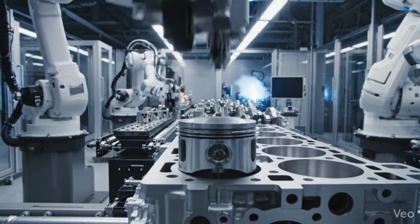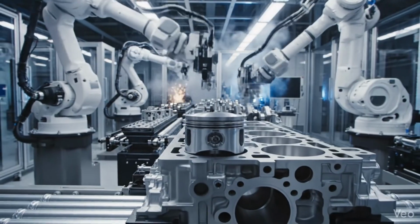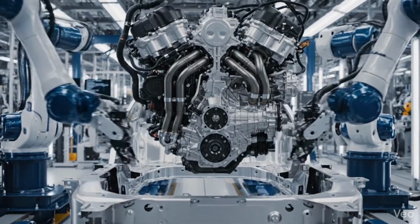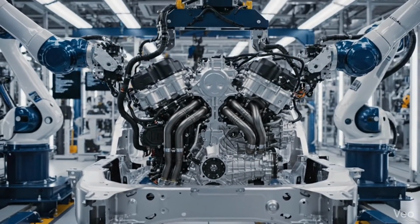Each engine begins as precision-crafted components. Powertrain meets chassis. Strength meets intelligence.